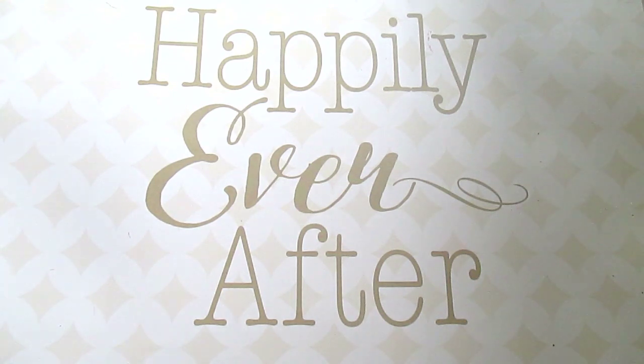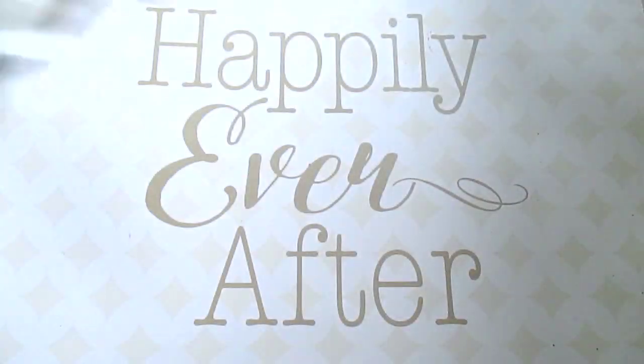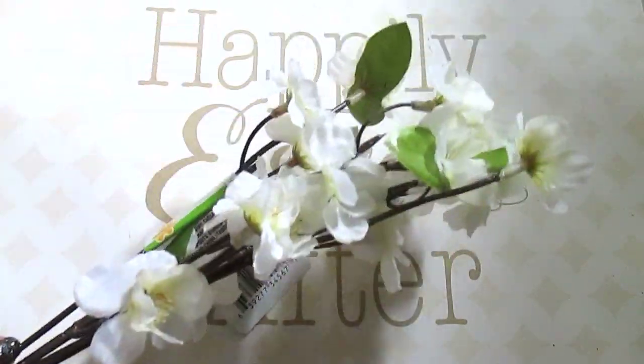So I did get a few bundles of flowers. The first one I got is these red peonies. Peonies? However you say that. And they're really beautiful. And then to go with those, I did pick up the cherry blossom swag here. And it's just got little bitty cherry blossom blooms on there.